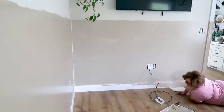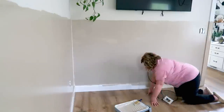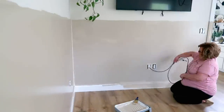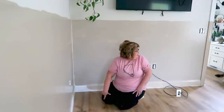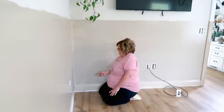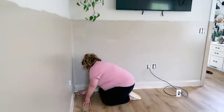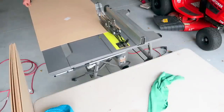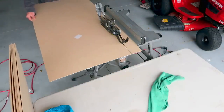There is a trick, as you can see here, where you can slide a file or a piece of cardstock like I'm using here underneath your baseboard to paint along the bottom. Mine, however, did not fit everywhere, so I could only use it in a couple of areas, but it's fine. I just took my time. This is sped up times 15, so it's going really, really fast, but it did all end up getting done.